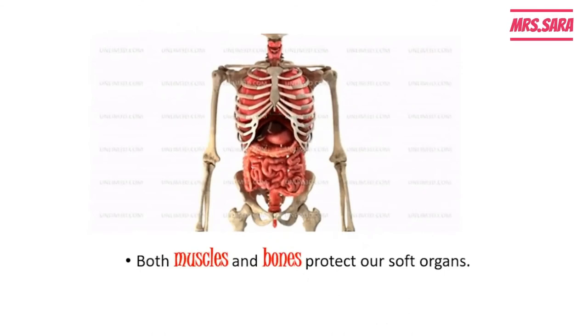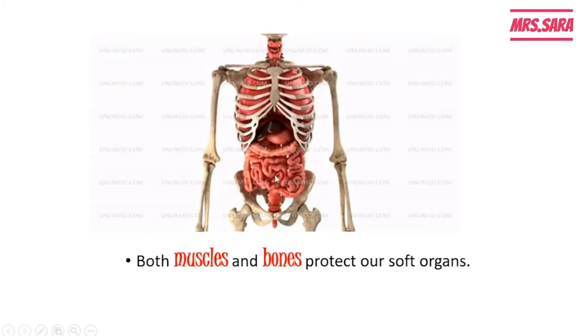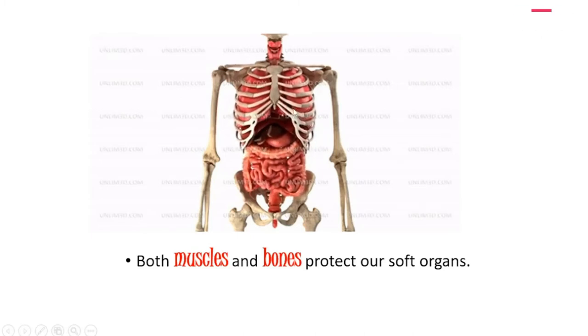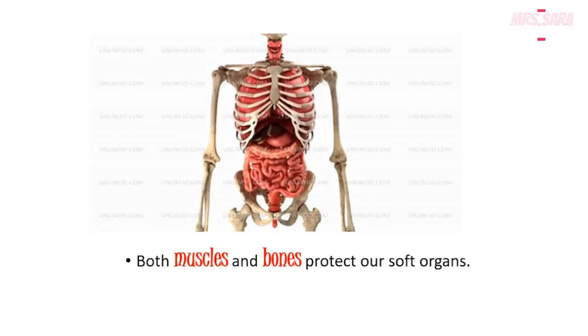Both muscles and bones protect our soft organs. As you can see, inside our bones, there are soft organs, like the lungs, like the heart, like the stomach, like the intestine. All of those are soft organs. As you can see, the bones cover and protect those soft organs. So our muscles above the bones and our bones work together to protect our soft organs.